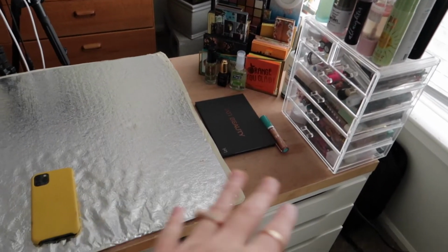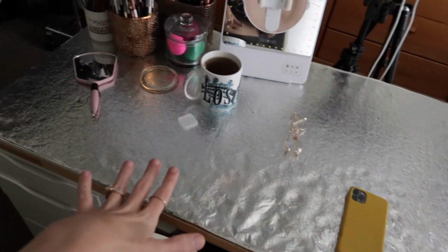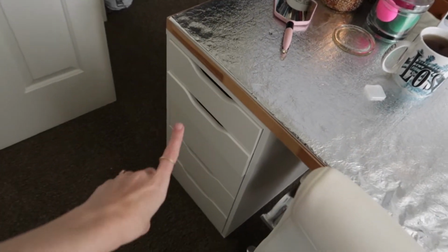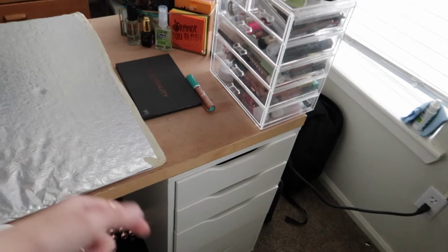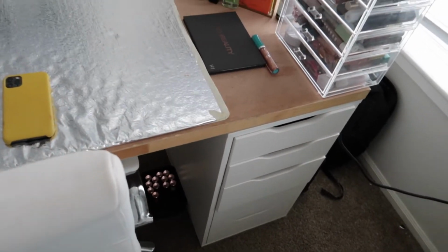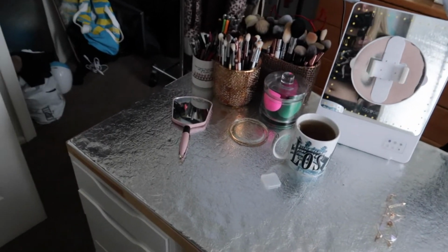My desk is basically a piece of wood and 2 Alex drawers from IKEA, and they're not even screwed in or anything. It just works really well for what I've got going on. So let's get to it.